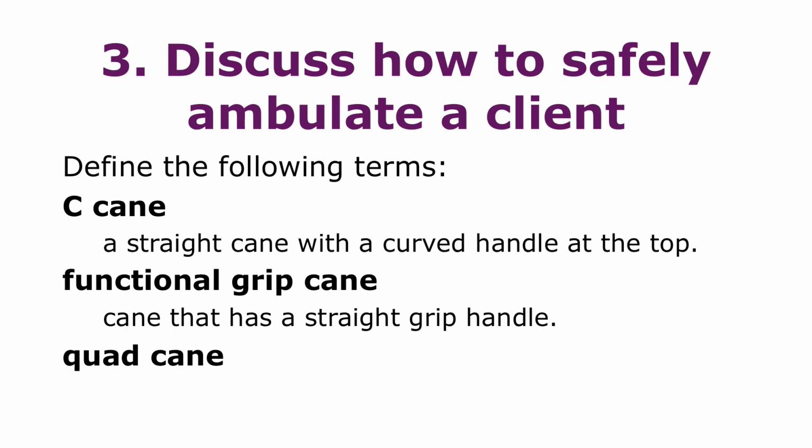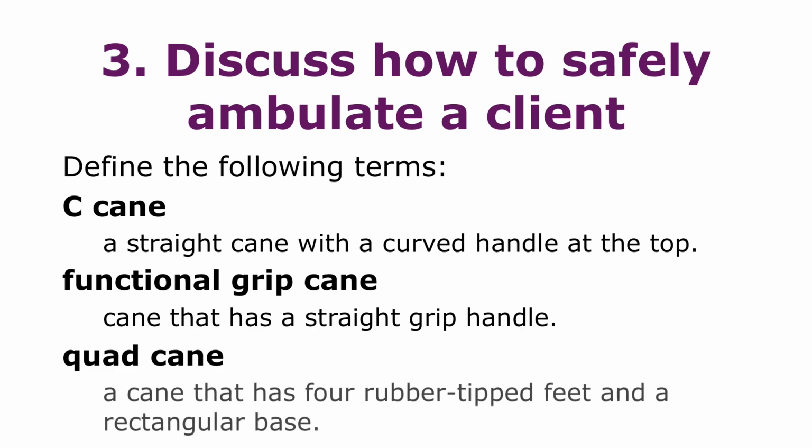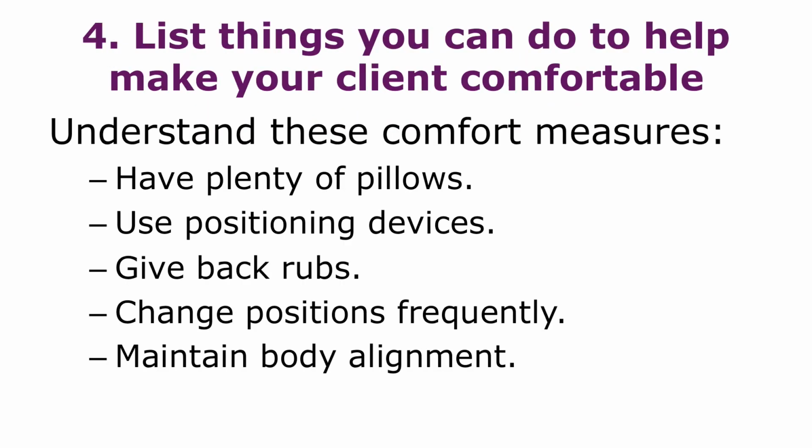A quad cane, on the other hand, is a cane that has 4 rubber tip feet and a rectangular base. So literally, if you let go of the cane, it remains standing up compared to a C cane, which is normally just a normal cane-looking thing that goes straight down and has only one foot. A functional grip cane can be a combination between a quad cane and a functional grip handle of choice.